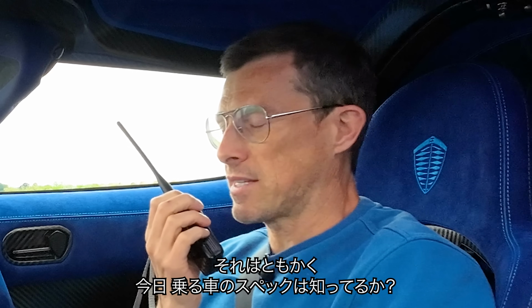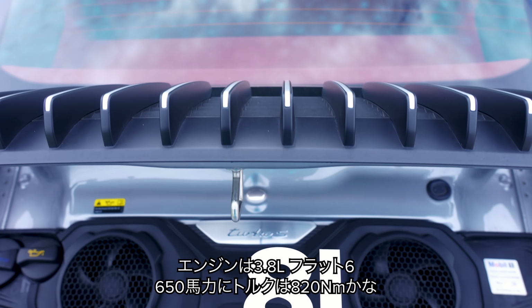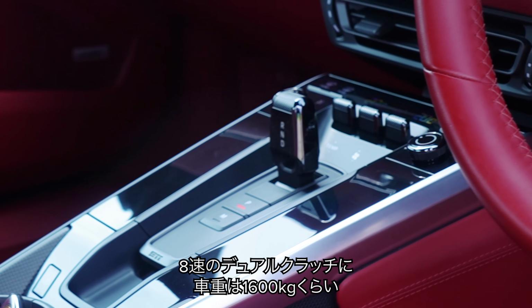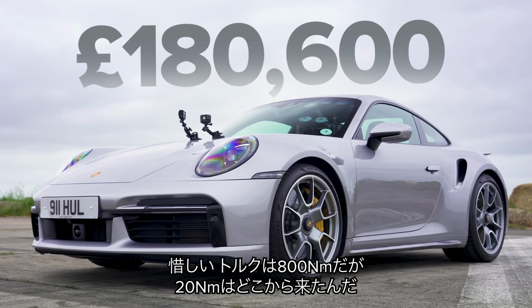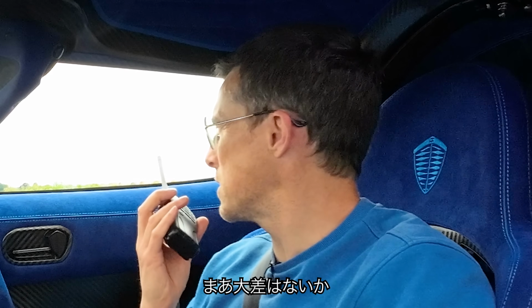Anyway, you don't know that stat. Do you know the stats on the actual car you're driving today? To be fair, I've driven this a million times. So Porsche Turbo S, 3.8 flat six, 650 brake, 820 newton meters, I want to say. 8-speed dual clutch, about 1,600 weight, and around 180,000 spondoolies. Yeah, I mean, you're pretty close on most of it. The torque's 800 newton meters, but what's 20 newton meters? It's not going to make much difference, is it?